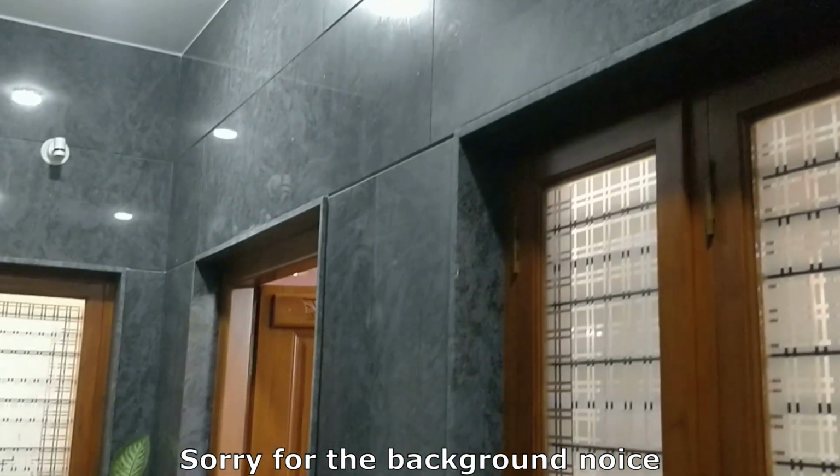So here you can see the complete granite flooring. So this granite costed roughly around, I think, 120 to 130 rupees per square feet. And we have used the same granite for the cladding as well. So you could see this is how it has been done.